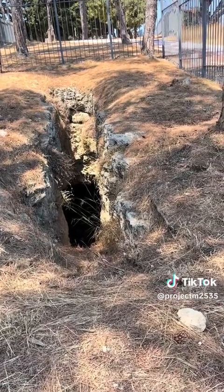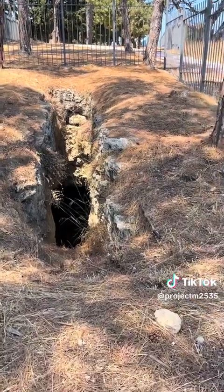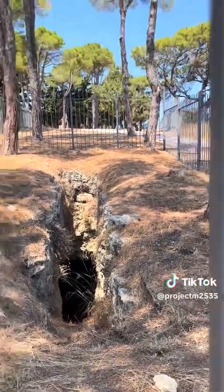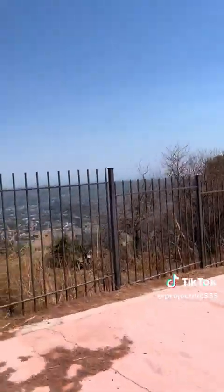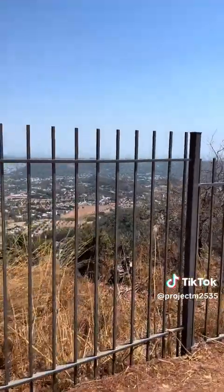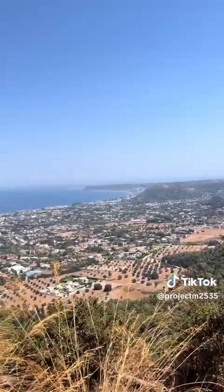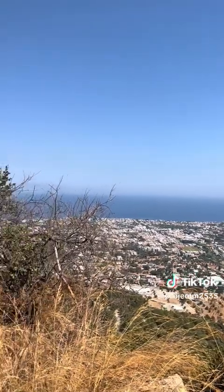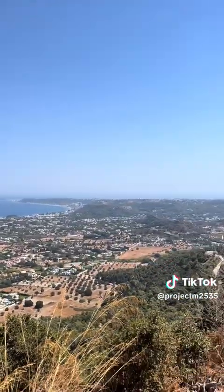So this is an underground tunnel. You can go inside, but it's closed. But look at the view. The view is stunning. The beach and the sea, it's so pretty. I want to swim.